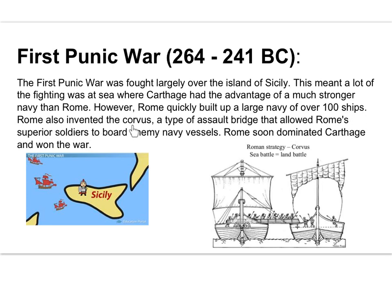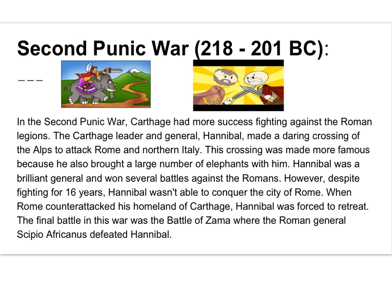Rome also invented the corvus, a type of assault bridge that allowed Rome's superior soldiers to board enemy vessels. Rome soon dominated Carthage and won the war. Notice here is an example of the corvus. This is how they would cross with the boats. Please pause the video now and take notes on the dates and key terms from this page.